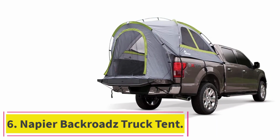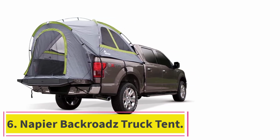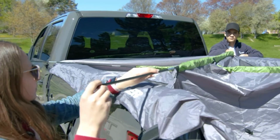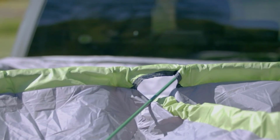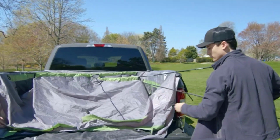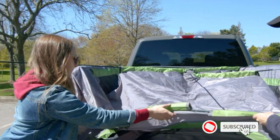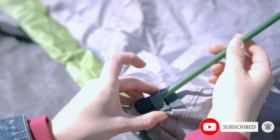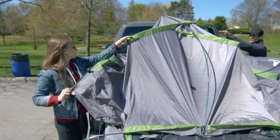At number 6. Napier Backroadz Truck Tent. The Napier Backroadz Truck Tent is another great truck bed tent, and the thing that sets this tent apart from the others is how easy it is to set up. You can even do it solo in under 10 minutes once you know how to. The tent is made from water-resistant polyester and comes with fiberglass poles. Both are excellent in heavy weather and have handled storms exceptionally well. They are also durable too and you should expect to use this tent for years to come.